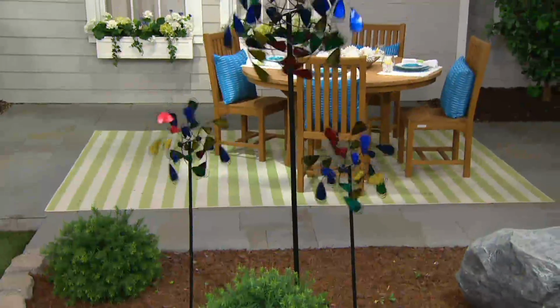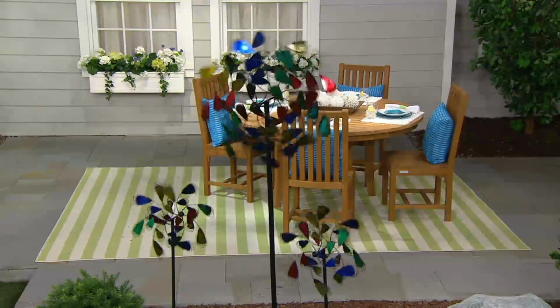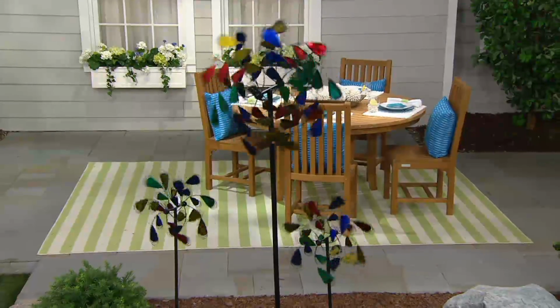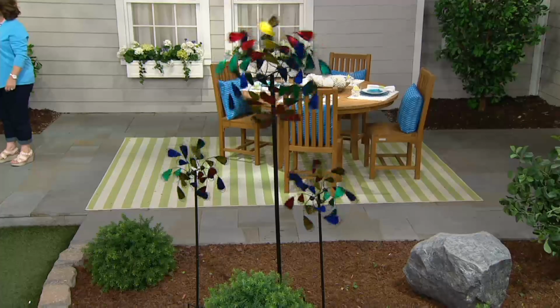Now we staked a couple of them lower to the ground. Actually, those are like little mini versions. And our operators have that information on the minis. But look at what it does for a garden. It makes it kind of like an amusement park.